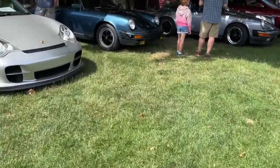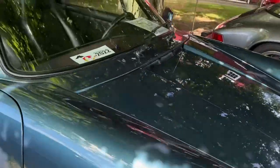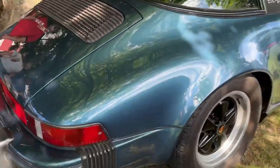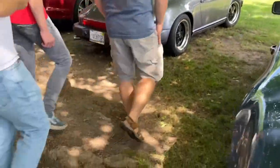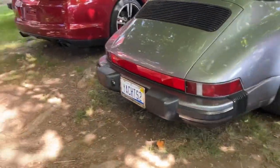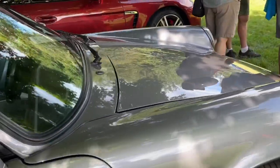I gotta go back by Mercedes and talk to this guy about his car. Then we go look at the Target, man. Oh my God. Wow. This is sick. 944. Y'all see it? That's the Target. There's one right there, too. Two of them. Wow. You hardly ever see two of them in a while.